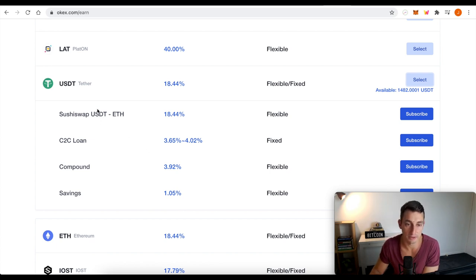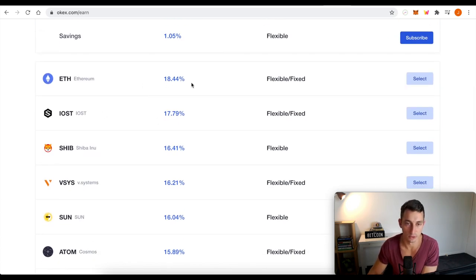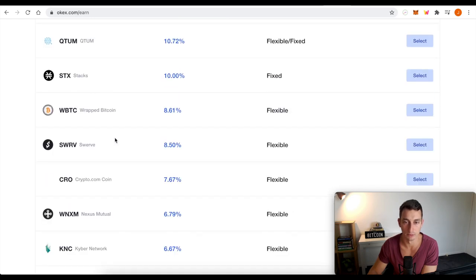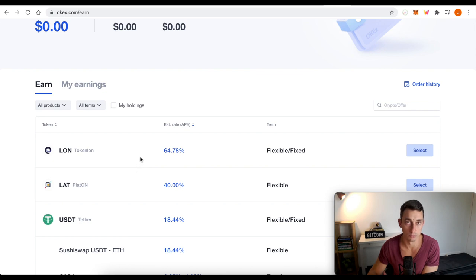Now, if I didn't have ETH and I didn't want to do this one, then these are my other options here. Lower down, around 3-4% APY. Further down, you can see all of the cryptos that they have earning interest on. ETH, Shiba Inu, Atom, DOT, there's a ton of them here, and you can just keep scrolling down and seeing more and more and more. So check that out and see if anything suits your risk tolerance.